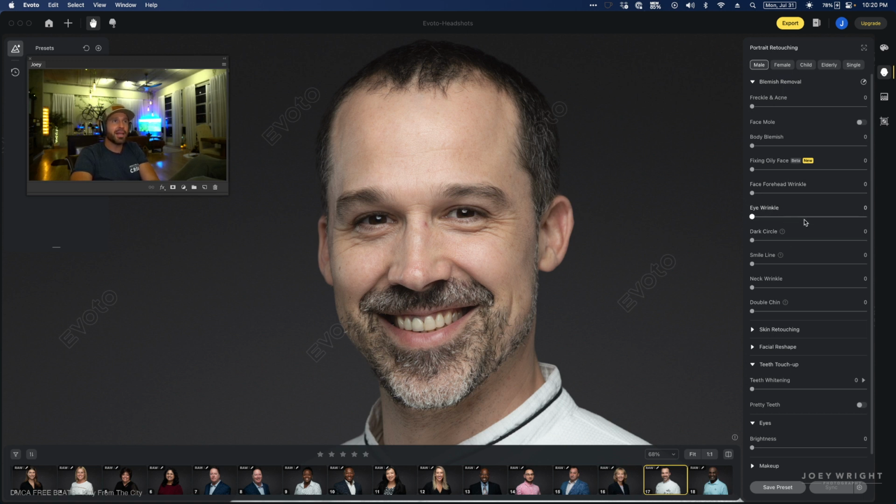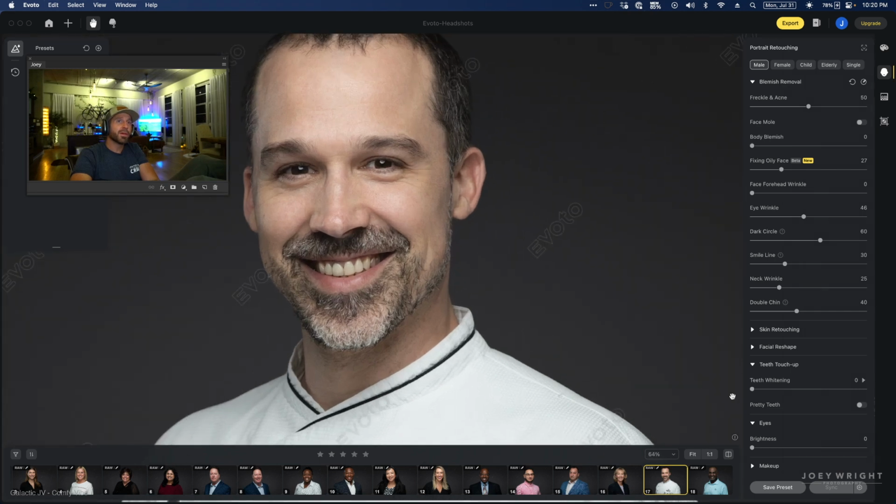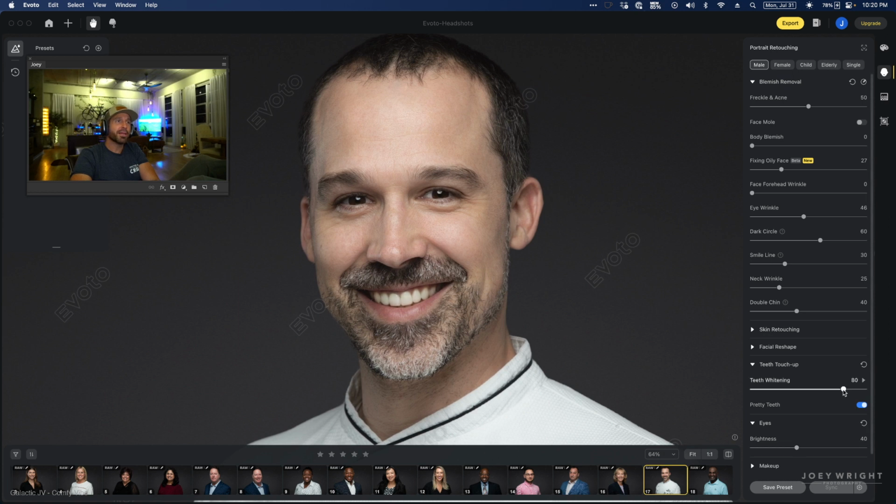Okay, let's say eye wrinkles, dark circles, oily face, freckle and acne. Boom, got rid of that. Smile line, tone that down a little bit. Neck wrinkle, double chin, and boom. And teeth. Wait, a little bit of eyes, a little bit of teeth. Pretty teeth. Boom. With whitening. Does the whitening affect the pretty teeth? Yes, it does.